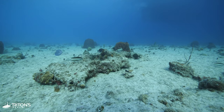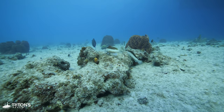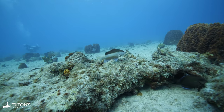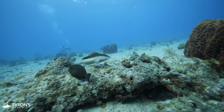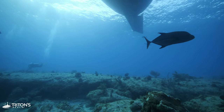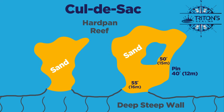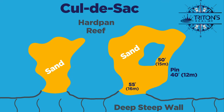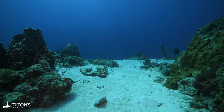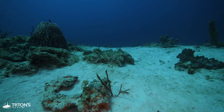Swimming back to the boat, it's time to prepare for our second dive. This time at a site called Cul-de-sac, named after two circular sand patches that sit atop the wall. Back in the water, it appears as if we're headed towards the end of the world.